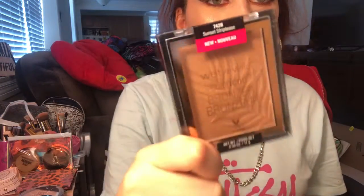I have one of these. Yeah, I have the shade Ticket to Brazil, actually. I figured I'd pick this one up because it's a little bit darker. I don't know if you can see. The Ticket to Brazil one is very orangey looking. I really don't like the color of it. So I just figured this Sunset Striptease one might be better.